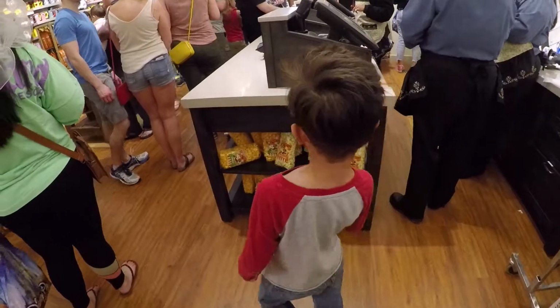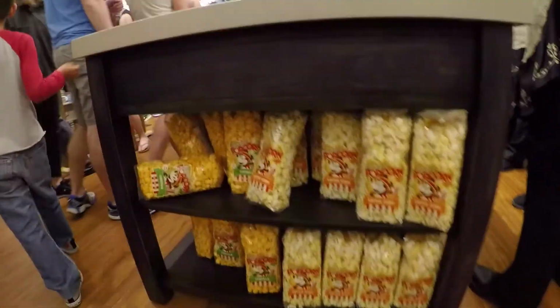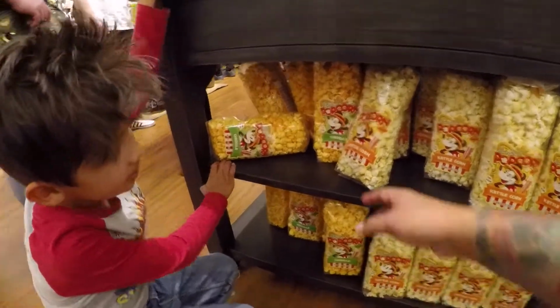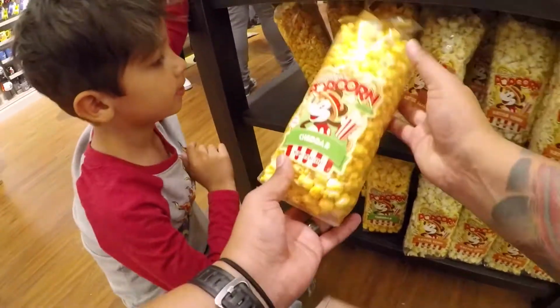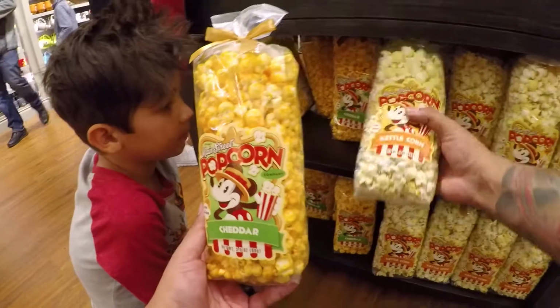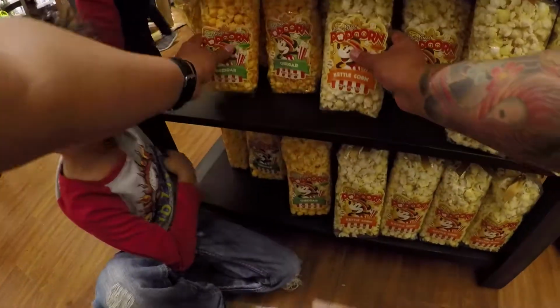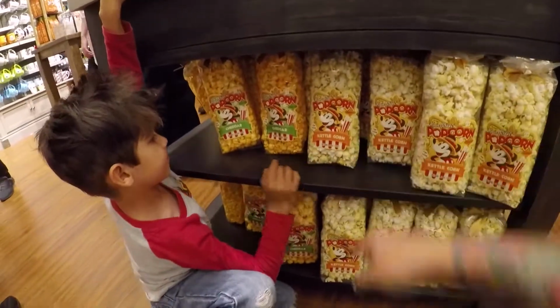You want popcorn? Which is your favorite flavor? Okay, this one is called cheddar. This one is called kettle corn. And those are the only two flavors. So which one do you like? You like kettle corn? That's the classic.